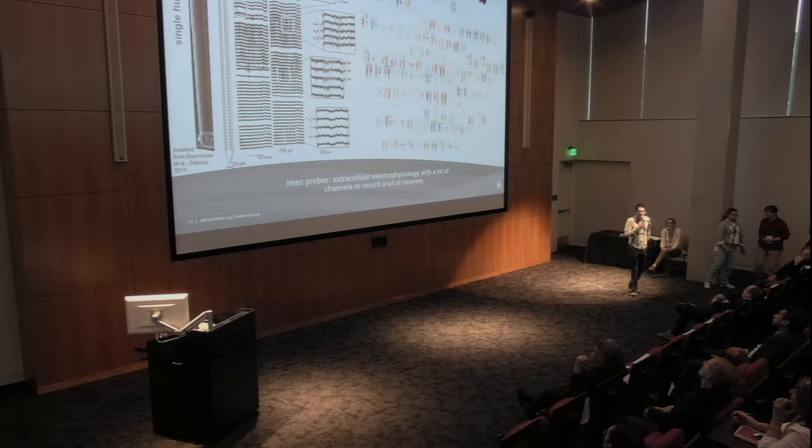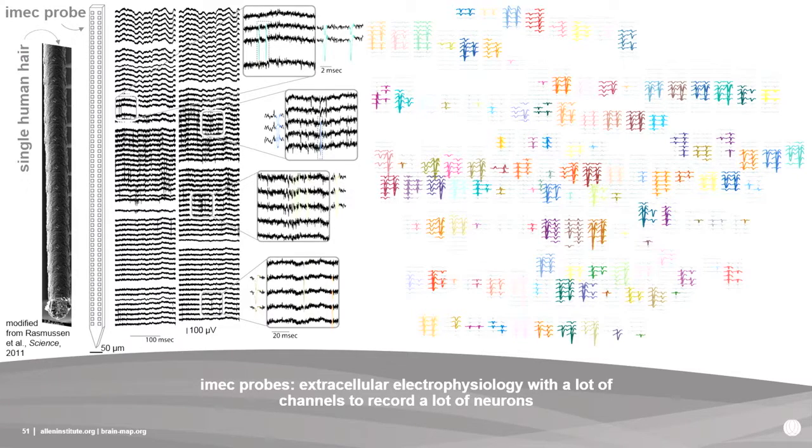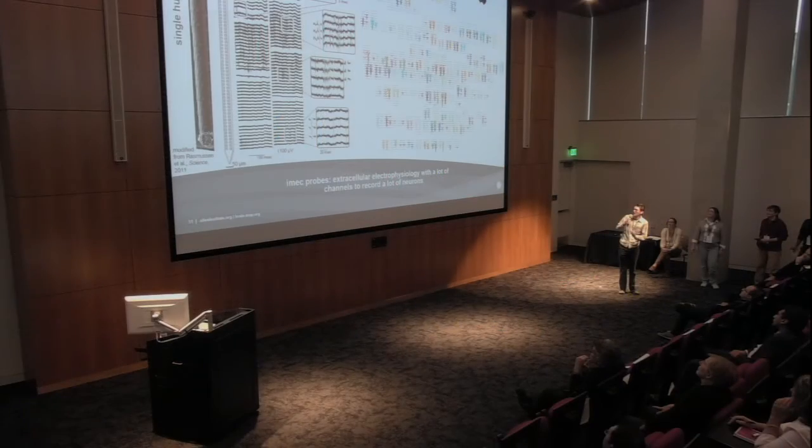Hi, I'm Dan. At poster 26, I'll be presenting our work with the IMET consortium in developing silicon probes that are thinner than a single human hair, but have hundreds of individual electrode contacts. At the poster, you'll see some raw data, what it looks like from a brain, and how we can use these probes to record from hundreds of single neurons simultaneously in an awake mouse.